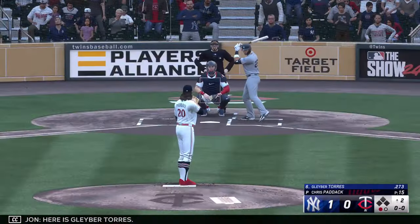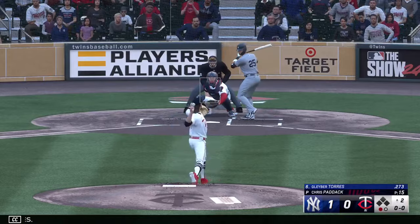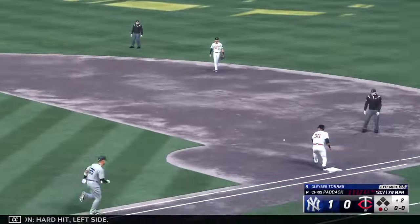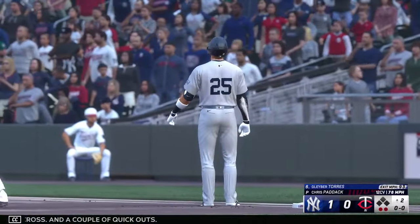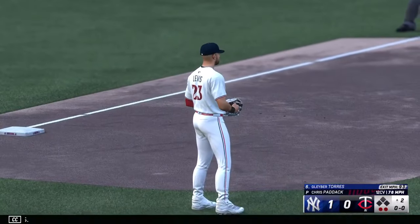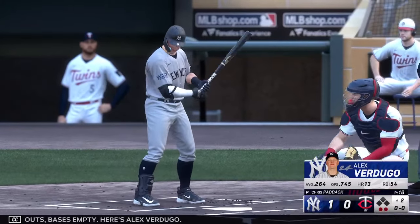Here is Gleyber Torres. Hard hit, left side. Whips it across. And a couple of quick outs. Batting seven. The left fielder, number 24, Alex Verdugo. Two outs, bases empty. Here's Alex Verdugo.